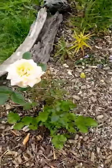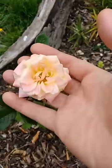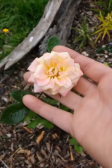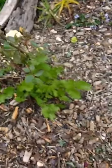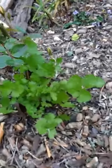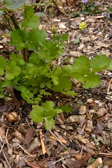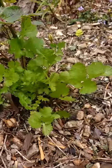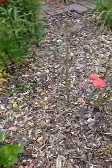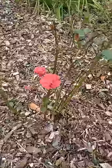So we have a little miniature rose, which is doing what a lot of yellow ones do and going pink. And there's some really nice coriander there, which I need to use. Come on, give us some, there you go. That is coriander growing not in a glass house, so it's very vigorous. It'll be strong. And these are the miniature roses that are recovering from having been shaded for far too long.